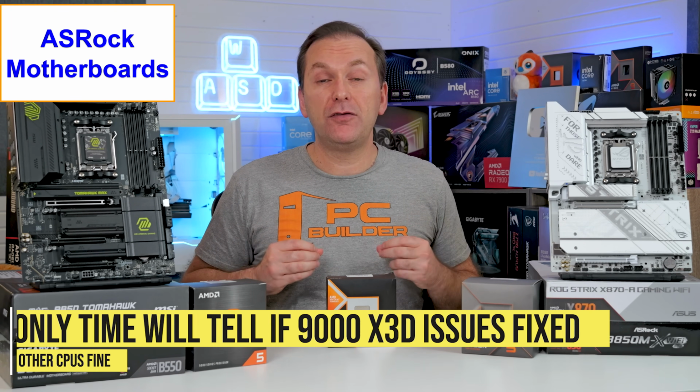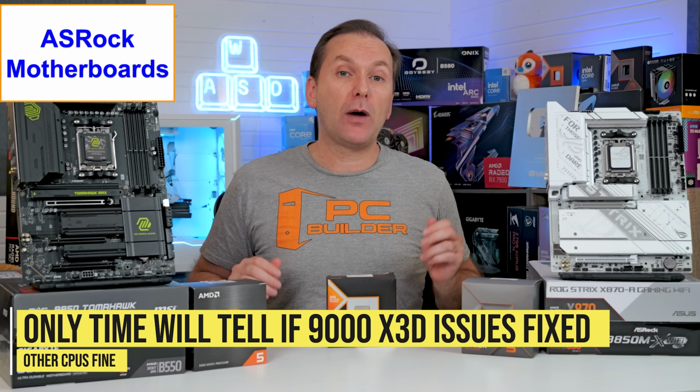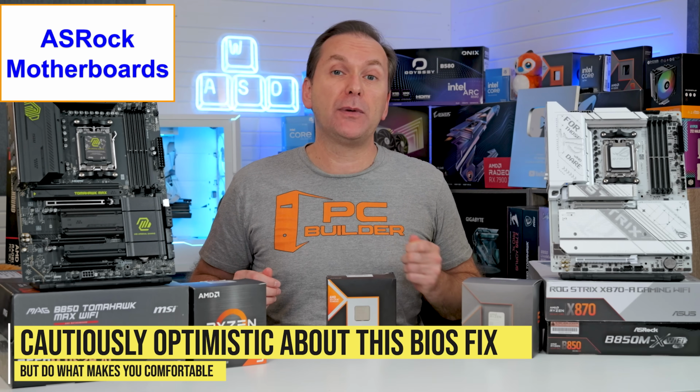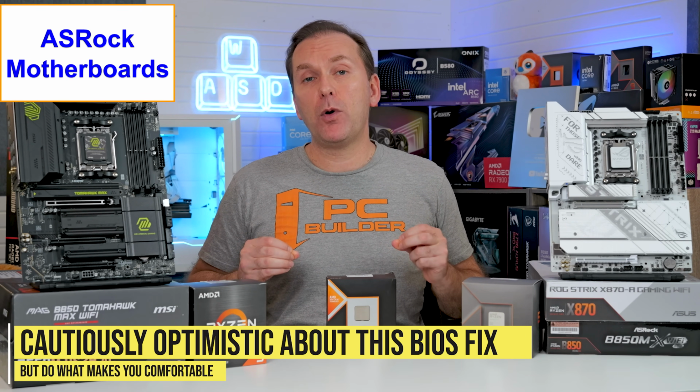Only time will tell if this fix is final. I've continued to recommend their motherboards for CPUs that are not Ryzen 9000 series X3D ones, and I'm cautiously optimistic about this fix for the Ryzen 9000 series X3D CPUs. But if this concerns you, feel free to buy from another motherboard maker instead.